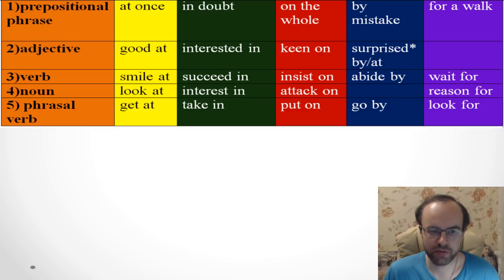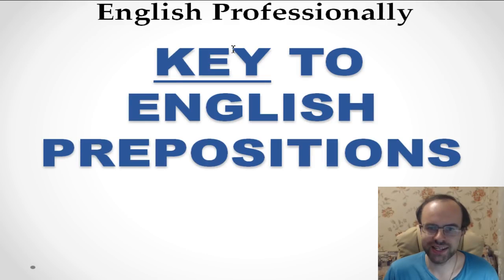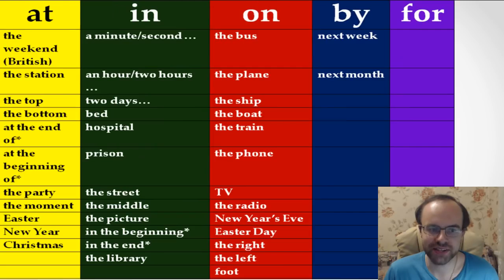So to sum up, my friend, please also pay attention to prepositional phrases and prepositions with different parts of speech, such as adjectives, verbs, nouns, and my friend, don't forget about phrasal verbs too. It's also a very important part of English grammar. So really it's the key to English prepositions. So you need to understand these things, what you need to learn.